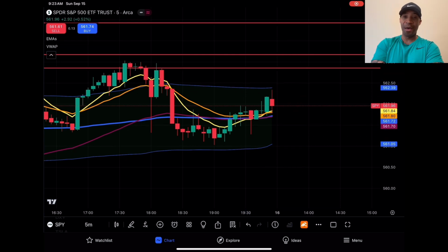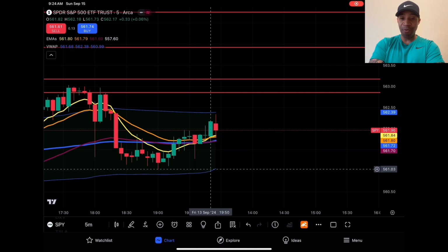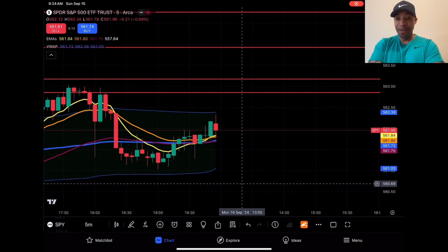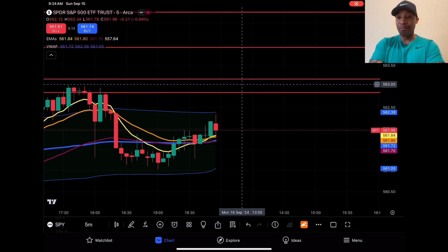What do you think is gonna happen when they hit that 562.80 again? Man, that door is getting weak. Every time they make an attempt at it, it's getting weaker. They're gonna come back down. I expect some type of dip. And then once they run that thing back up and smack it, they're gonna break through that.